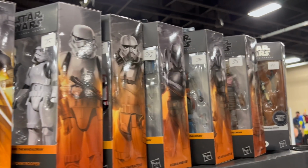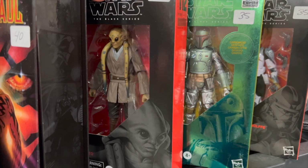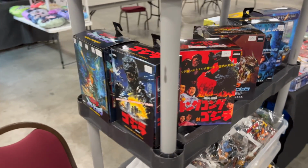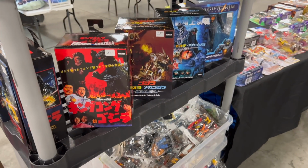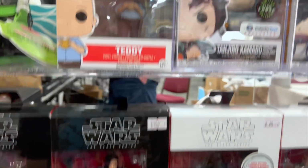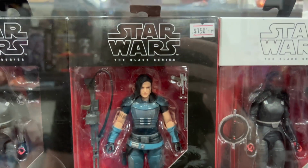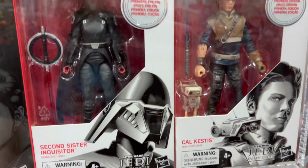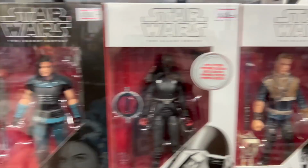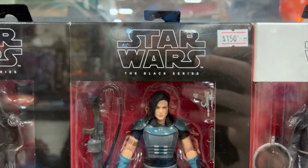Star Wars up there. Some good Boba Fett. I need that one. I need that Kit Fisto. Some Mecha Godzilla. Here's a cool figure we don't see very much. It's the Cara Dune, but $150. These are pretty cool: Cal Kestis, Second Sister Inquisitor, and another Inquisitor. So yeah, man, I'd love to have that figure right there. It looks so good, but cannot do that.